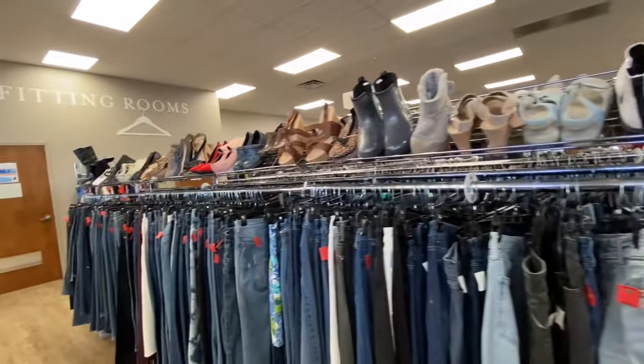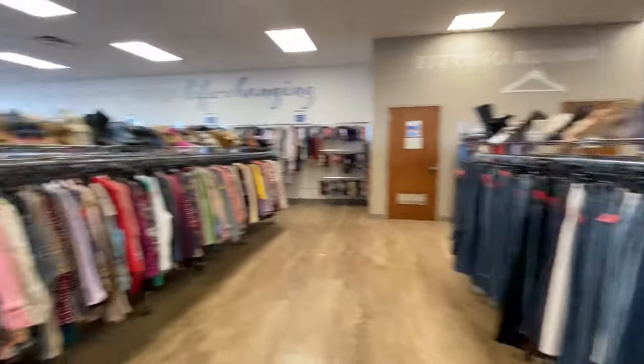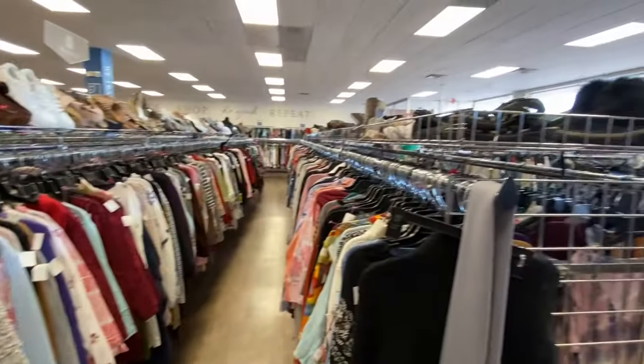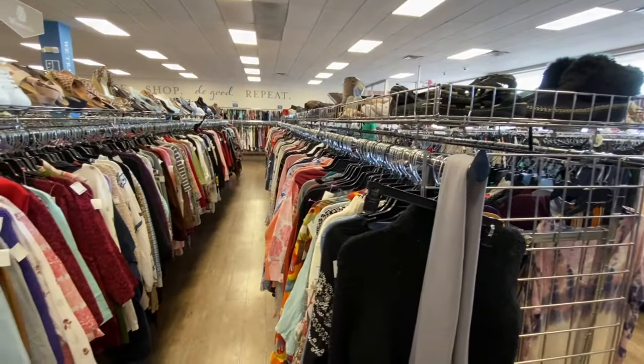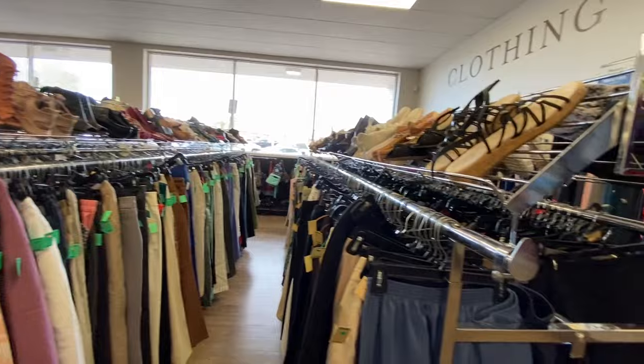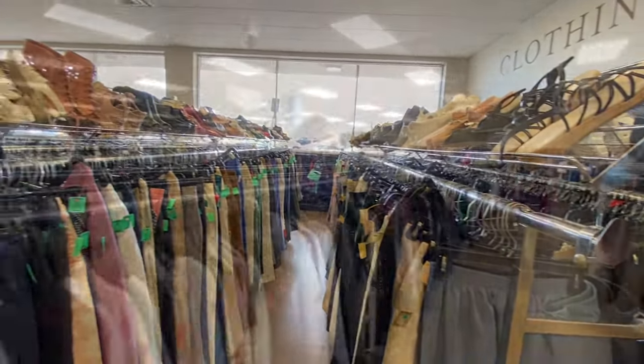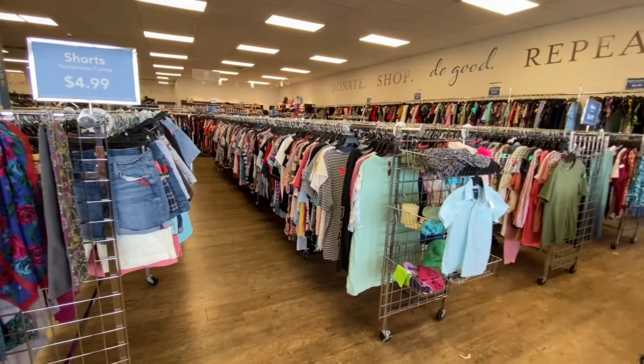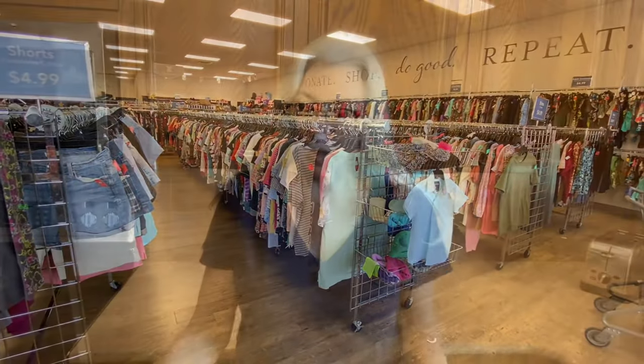I'm going to try to pan around the store as much as I can and give you guys a good idea of the layout. Pay attention to above the clothing racks. Look at all the shoes they have. There's so much clothing and shoes to choose from in the store. I'm going to get out of here so I can show you what I bought.